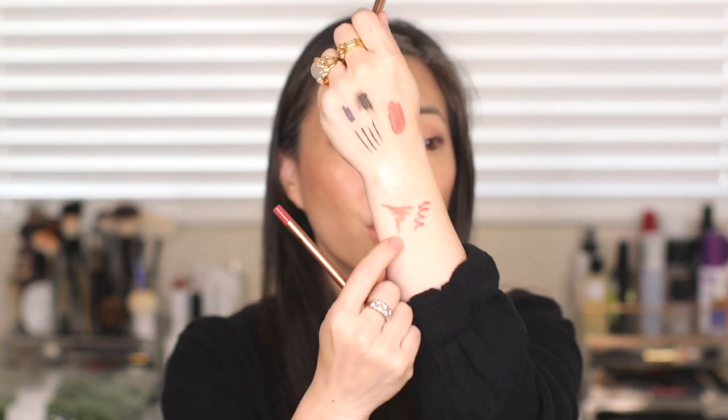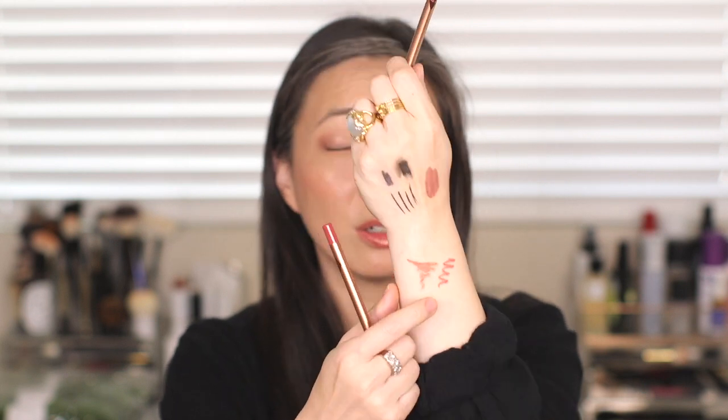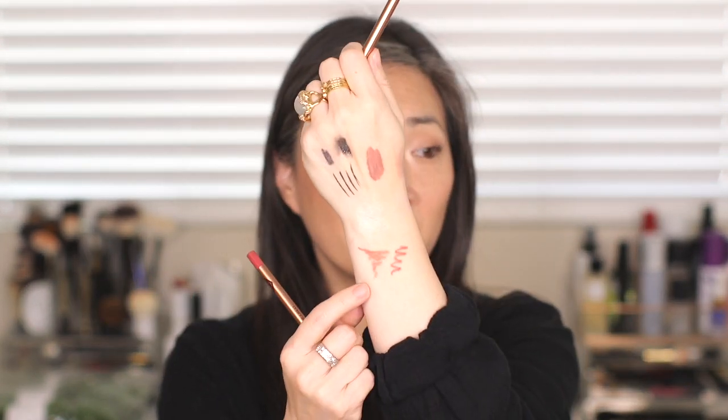I probably don't use these as much as my Iconic Nude or even my Pillow Talk, and if I had to choose between these two, I would choose the Love Trap, just because it's a little bit more nude and a little bit more universal. The Bond Girl is beautiful, but I definitely reach for the Love Trap a little bit more than the Bond Girl. Pat McGrath Matte Trance Super Muse set.